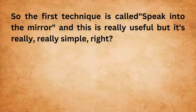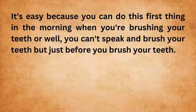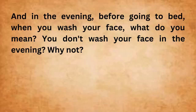So the first technique is called speak into the mirror. And this is really useful, but it's really, really simple, right? It's easy because you can do this first thing in the morning when you're brushing your teeth. Or, well, you can't speak and brush your teeth, but just before you brush your teeth. And in the evening, before going to bed, when you wash your face.